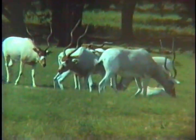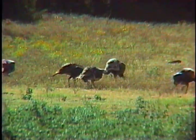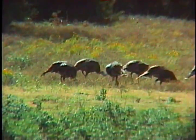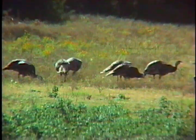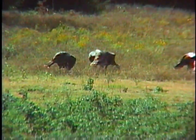What makes conservation so challenging is that it cuts across every issue. These are wild turkeys. Does your camera blow them up where you can see them kind of like looking through field glasses?